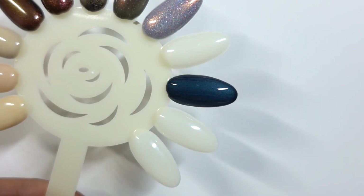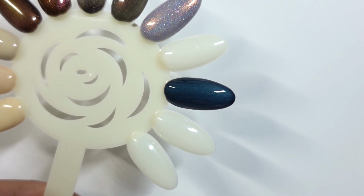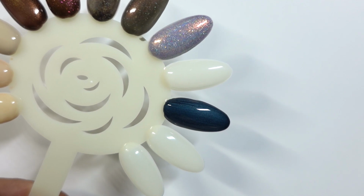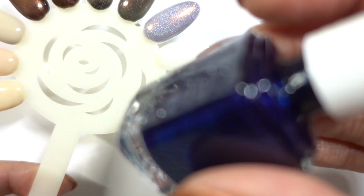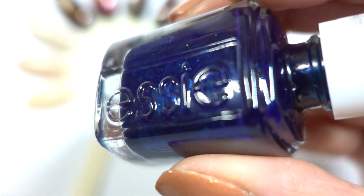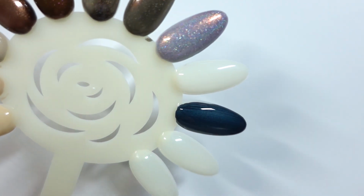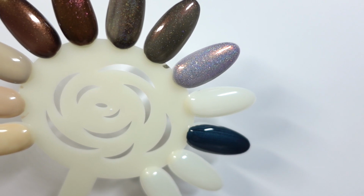So the other polish that I'm going to swatch that might be close, but really, I don't count on it being close, is Essie's Midnight Cami right here. I already opened the bottle, so I don't want to tilt it too much, but that's that. I'm going to swatch it right here so you can see maybe how different they are.